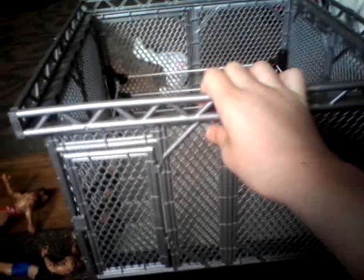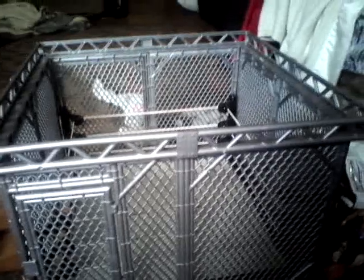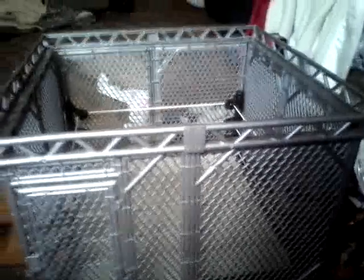I'm here to review a steel cage. I got this a couple months ago. Sorry I didn't review it. This was actually $24 at Kmart. I'm surprised. I live in Ephrata and Kmart in Ephrata had this.